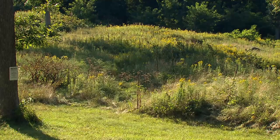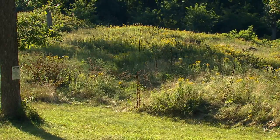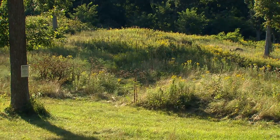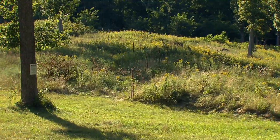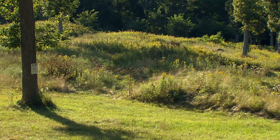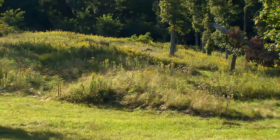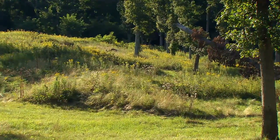Some of the earliest mounds that are found in the upper Midwest area are called red ochre mounds. They're burial mounds where red ochre was utilized in the burial of people. And those mounds date back to 500 BC. So those would be the earliest mounds in this area of what is now the upper Midwest, here in the state of Wisconsin.